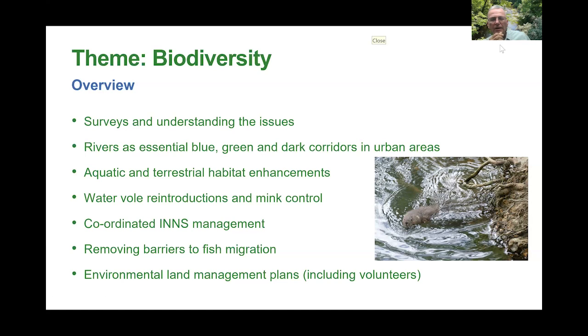Again, on a catchment basis, we're able to look at fish barriers and removing barriers to fish migration, and also looking at environmental land management plans and taking the good practice from one borough, Richmond, and basically looking to roll that out across the other 4 boroughs across the catchment. And volunteers are absolutely critical to implementing environmental land management plans. So I'll talk about that a little bit more later. Ethne, next slide, please.